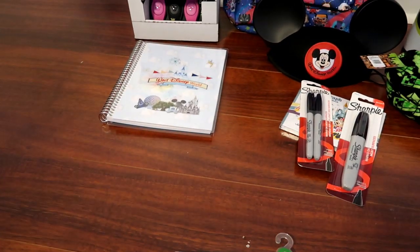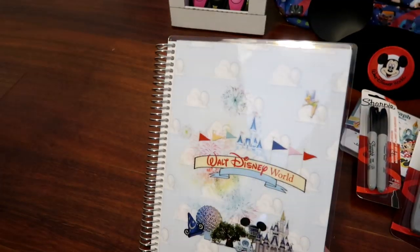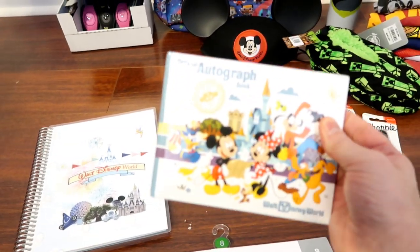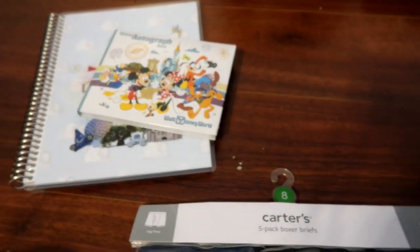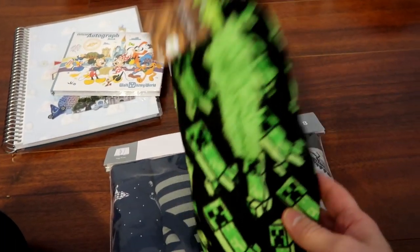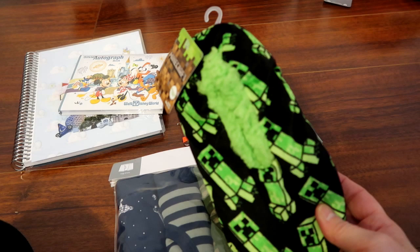Just like Kate got underwear, here's his book. He got the notebook, the Disney World notebook. He got the same autograph book like Kate got, autograph book just like Kate got. Both of the Sharpies.